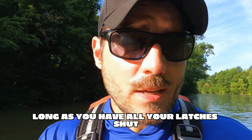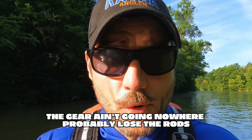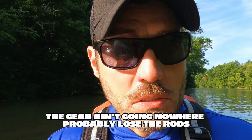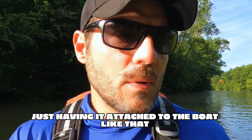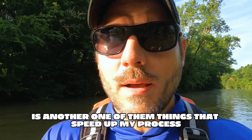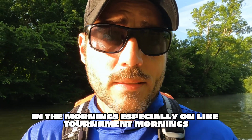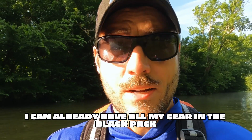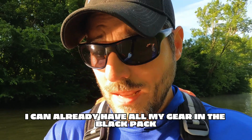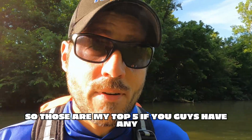And that has also secured my gear. As long as you have all your latches shut, I mean, if I flip this thing, my crate ain't going nowhere, the latches are shut, the gear ain't going nowhere. Probably lose the rods. Just having it attached to the boat like that is another one of them things that speeds up my process in the mornings, especially on tournament mornings when you're trying to get in the water. I can already have all my gear in the black pack ready to go that I don't have to be doing at the boat ramp. So those are my top 5.